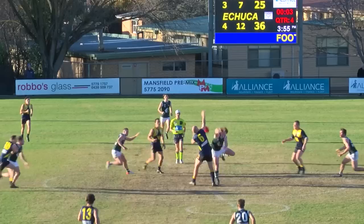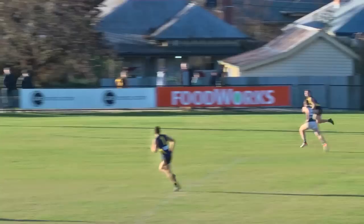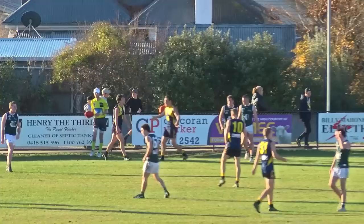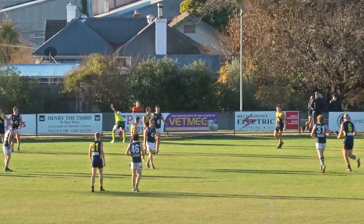And the Eagles look to go forward. Brown with a handball out. Marnie to Sheehan. Handball hits Foster on the back of the leg. Sheehan goes in again. His handball is chopped off on that occasion. And the Echuca Murray Bombers go forward to half forward. Rossi Brown leads back there for the Eagles. Can't get a handle on the ball in front of Darby Henderson. And it trickles over the boundary line. About 80 metres around from the Echuca goal. And they're attacking to the netball end of the rec reserve here.